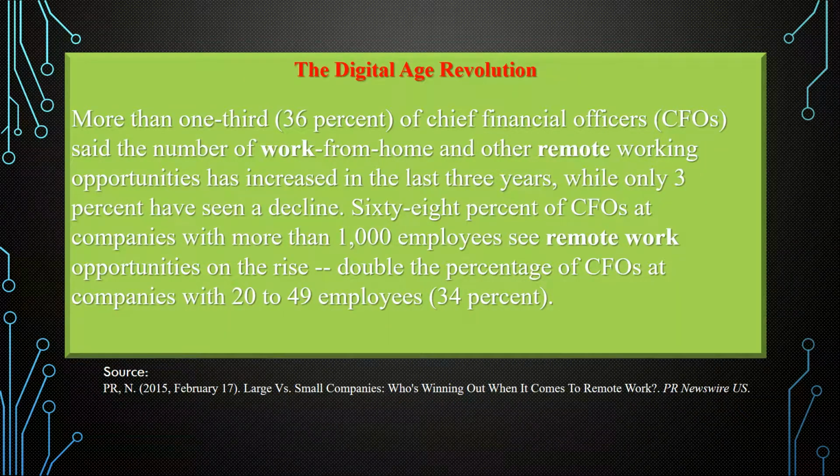More than one-third of chief financial officers said the number of work from home and other remote working opportunities has increased in the last 3 years, while only 3% have seen a decline. 68% of CFOs at companies with more than 1,000 employees see remote work opportunities on the rise, double the percentage of CFOs at companies with 20 to 49 employees.